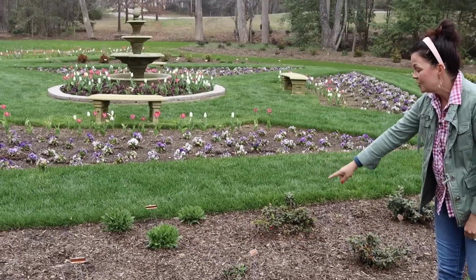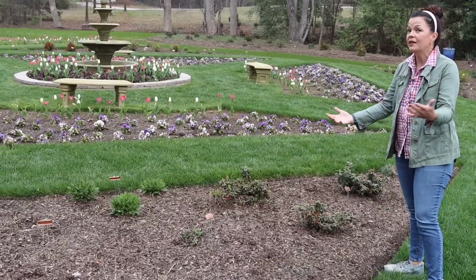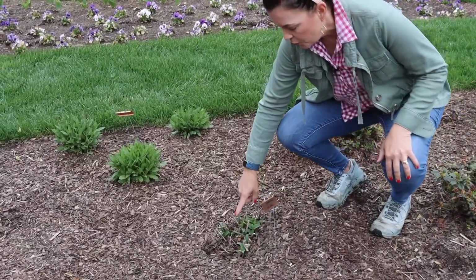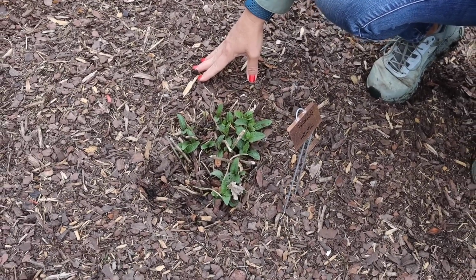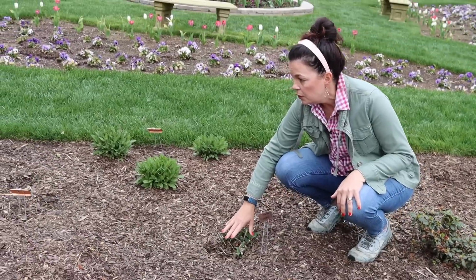We've got my Tuscan Gold Heliopsis. I was a little worried about this one too because Heliopsis likes it hot, but look at all this beautiful new growth right here. See all of that? I mean, and y'all, we planted this in, what was it, November? October, November? I mean, it was later. And so this is doing really, really well.